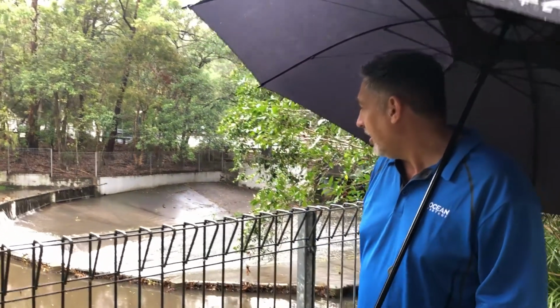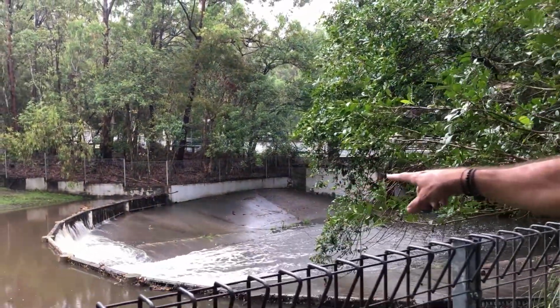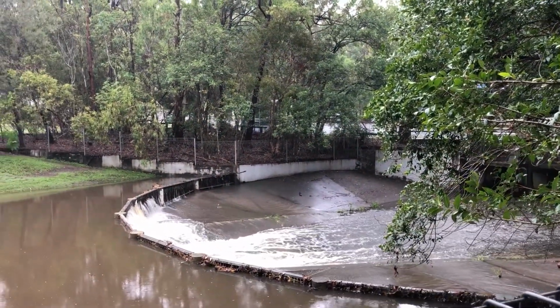Afternoon, guys. Just down here at this open swale drain, not far from home. Had a good amount of rain today, as I mentioned earlier, as I was walking down towards here. Just wanted to show you guys the old school trash rack. You can see here, gross pollutant trap.